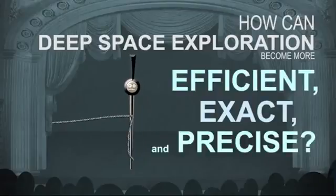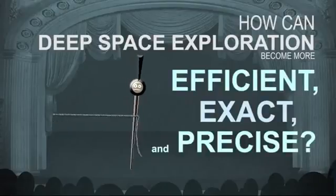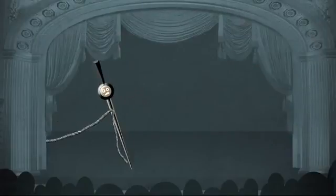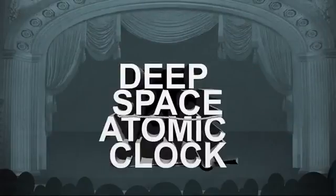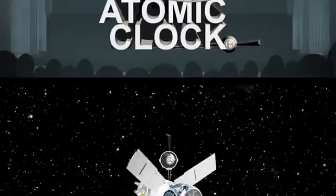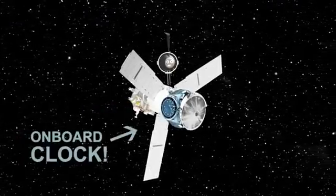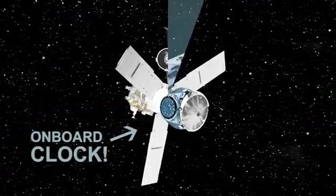How can a spacecraft's navigation as it travels further and further into space be more immediate and independent of having to check in with... What's that, Sammy? Of course! The Deep Space Atomic Clock. Scientists and engineers have now developed a way for the spacecraft to have its own on-board clock, so it no longer has to check in with Earth for its coordinates.